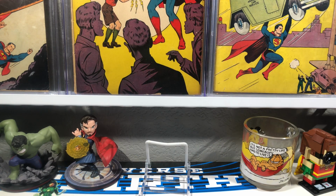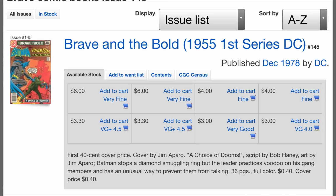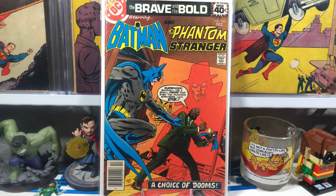The next book we have is Brave and the Bold 145. There is no asterisk on here, or at least not one that I can see, and these are not perfect copies by any means, but they're not easy to find. Most definitely not easy to find out in the wild.